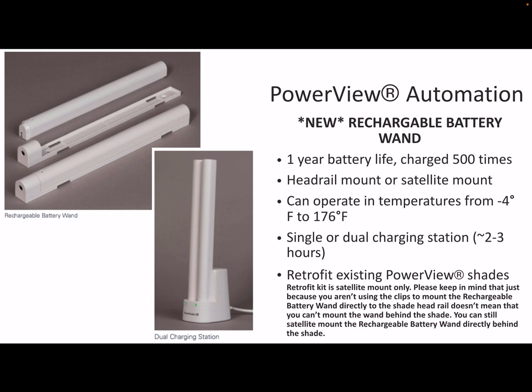And so really, it could last a pretty good amount of time. I've had mine since we launched this because I was a pilot, and it's been 2 years and I haven't had to change my battery yet. But I have it on a timer, so I'm not always messing with my shades. So that's something to consider.